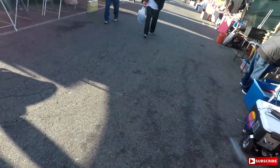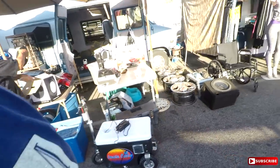They have that rideable cooler here. Look at that. Dude, I want to put the beers in there, man.